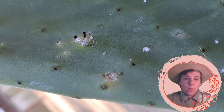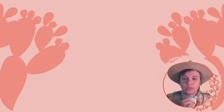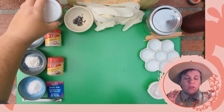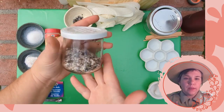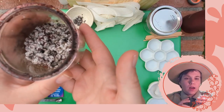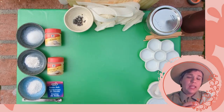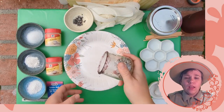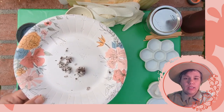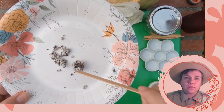Okay, now we've got our bugs. The next thing we would normally do is lay them outside and let the sun dry them, and then once they were dry, we would separate the silk from the bug. But it's raining. It's been raining for a while, and I don't have anywhere to dry these. So luckily, I have some pre-dried bugs that we're going to use for this experiment.